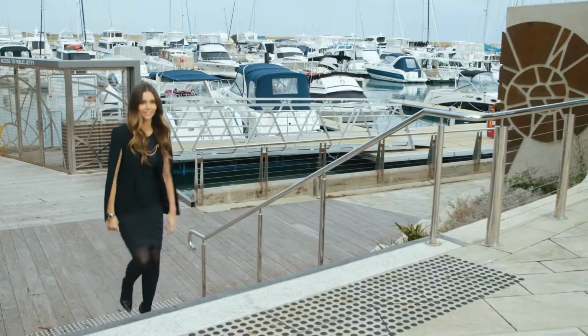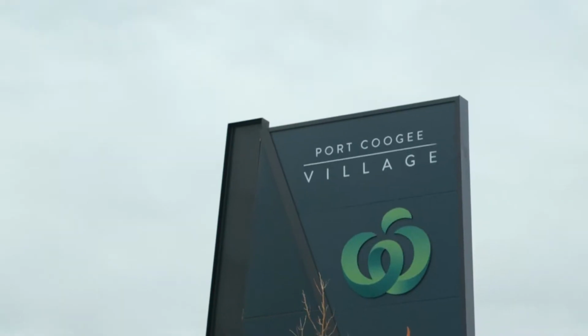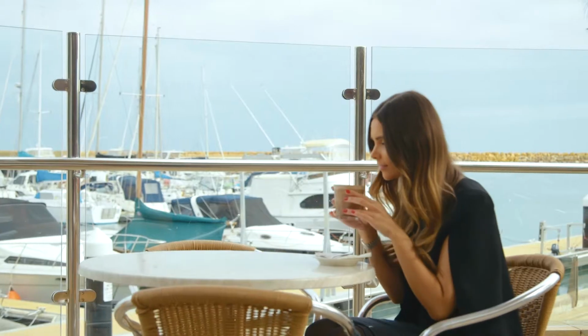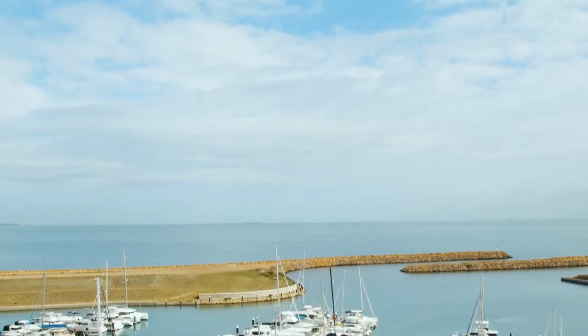But that's not all North Coogee has to offer. With nearby shops, cafes and restaurants, you'll be sure to entertain with others or yourself whenever you have a chance to peel yourself away from that view.